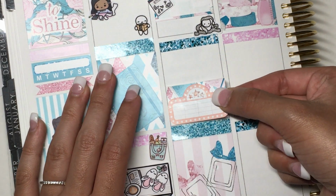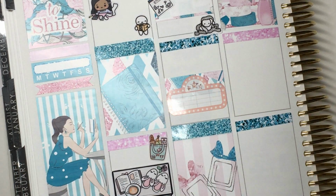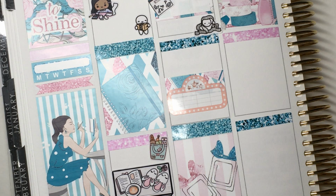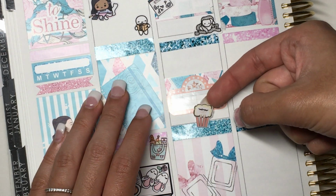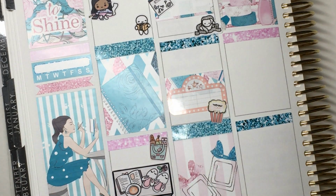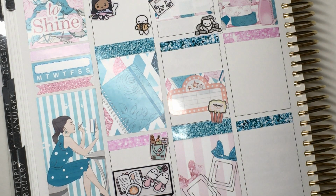I am doing the thing where I layer a movie marquee over some washi to mark whatever movie I watched that day. Tuesday was the Lego movie sequel. I'm using, I don't even remember what shop that's from. It was from a freebie I got at PlannerCon, but this little popcorn sheep to mark that.